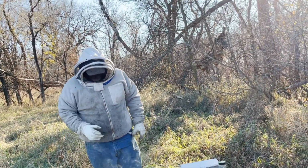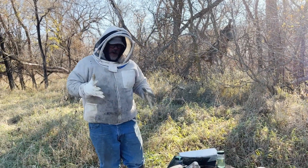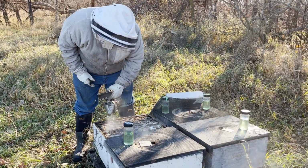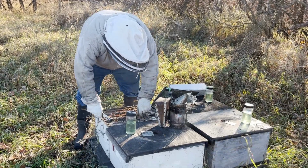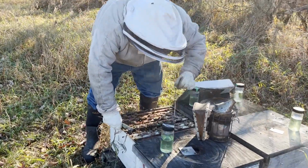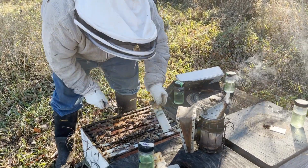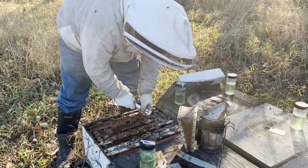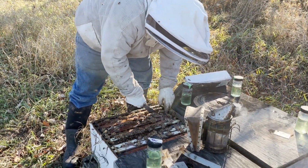First one here are the hearts, which is the Apistan. We've got 5 of them open already. They all look good. And we'll pull the strips while we're at it. And I don't know if these are going to let me in for taking a sample. I did bring the bee vac if I can't get into them.